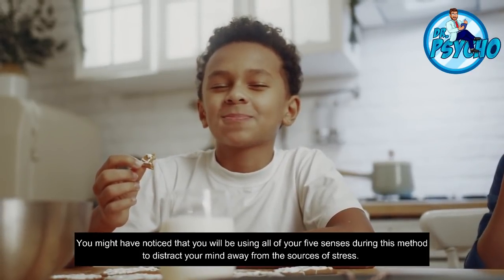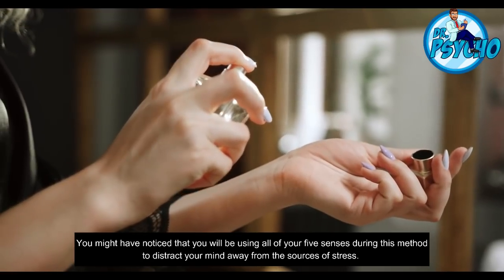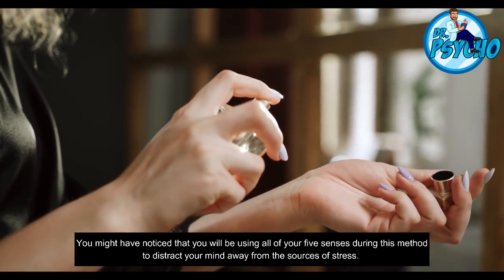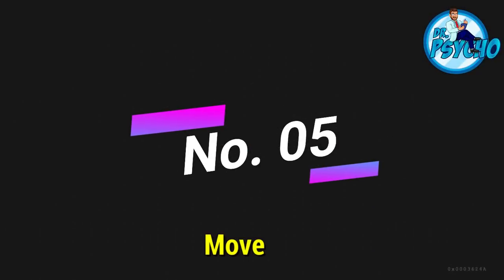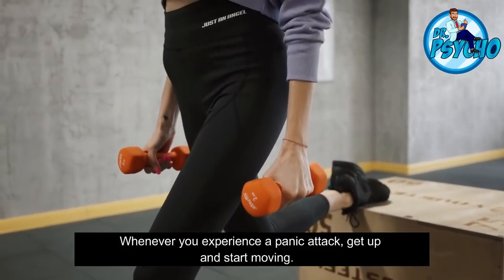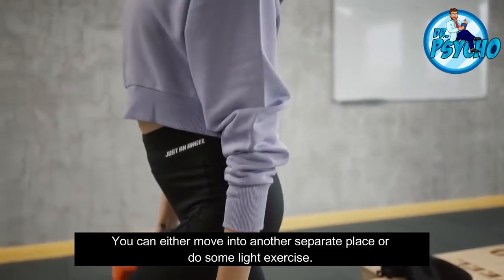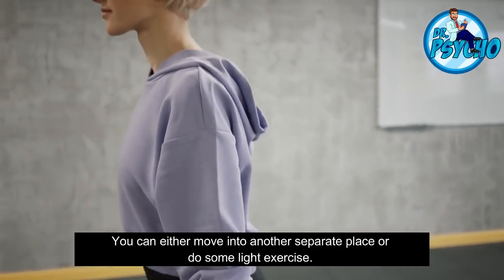You might have noticed that you will be using all of your 5 senses during this method to distract your mind away from the sources of stress. Number 5, move. Whenever you experience a panic attack, get up and start moving. You can either move into a separate place or do some light exercise.